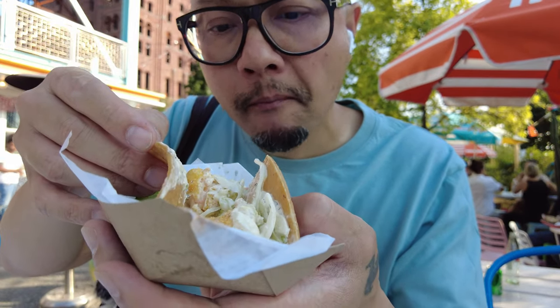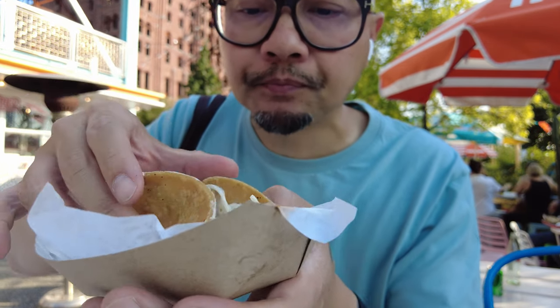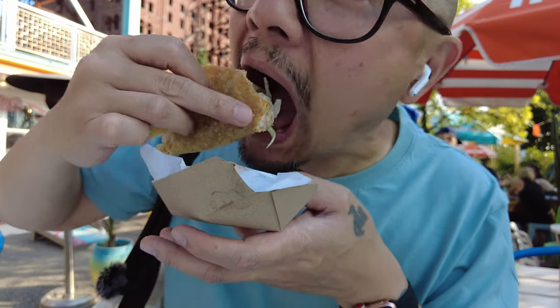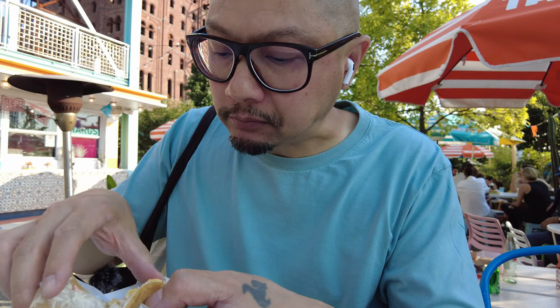The slaw's a little rich, but I think it goes well together with the fried batter of the shrimp. And the jalapeno is a nice touch. Really good taco. Check out this view.